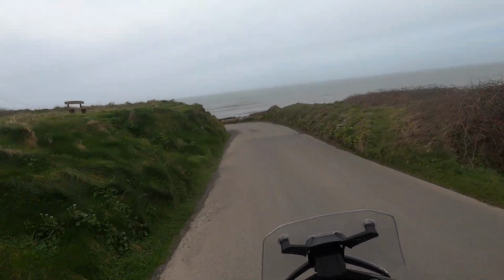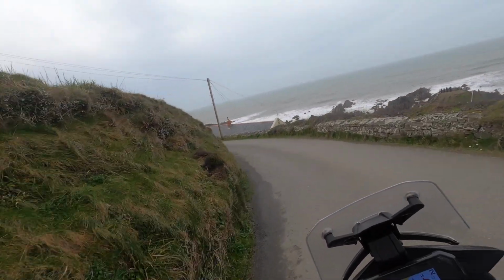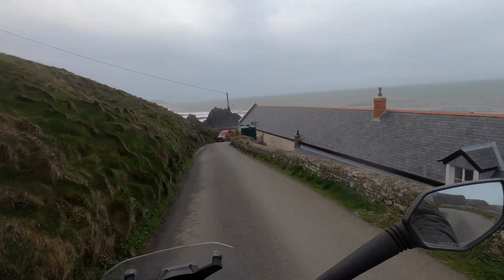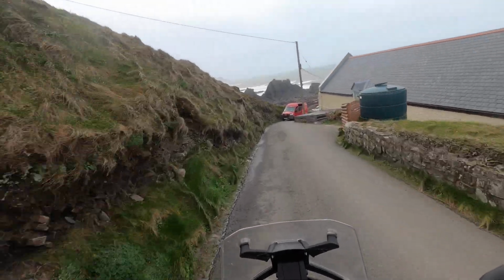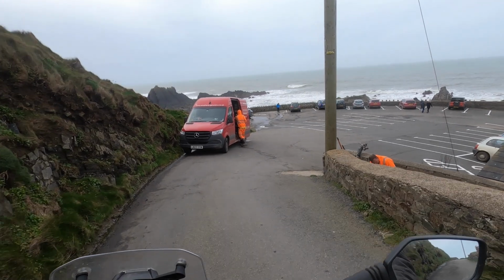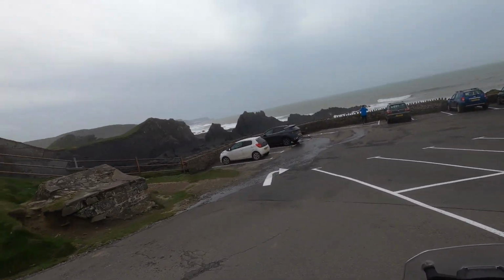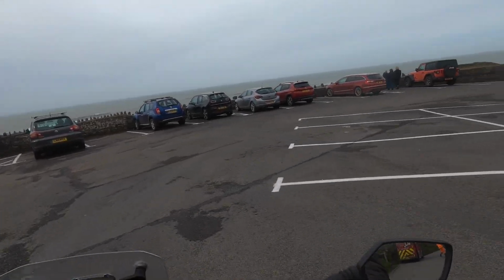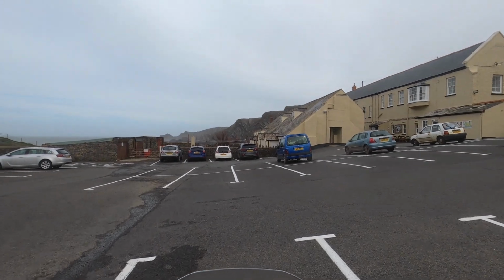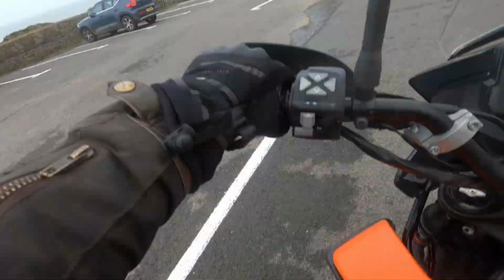So this is Hartland Quay, beautiful little spot. I just wanted to show it to you before I headed anywhere else. Beautiful place. There's a pub and a hotel down here if anybody wants to get off grid a little bit. I'll show you around. There's a hotel and there's a good little pub in there, actually, a good old 1980s style British pub.